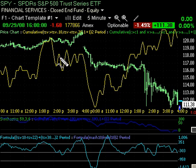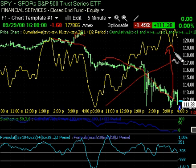And again, we see the same pattern of negative divergence on Friday's close and a positive divergence today. Even though price is going down, that's why they're accumulating. They're buying shares on the cheap in anticipation of a spike or some kind of a move higher.